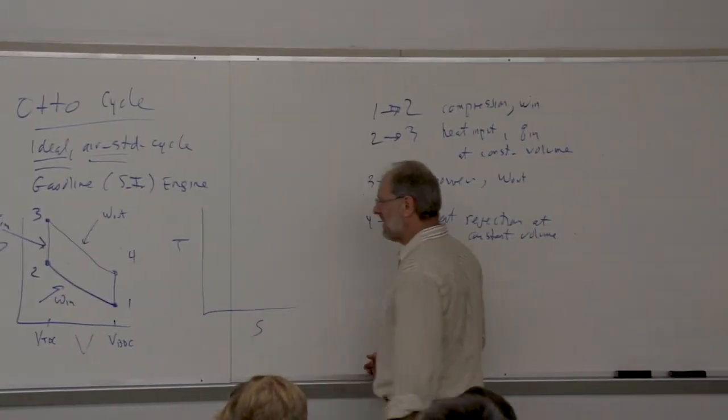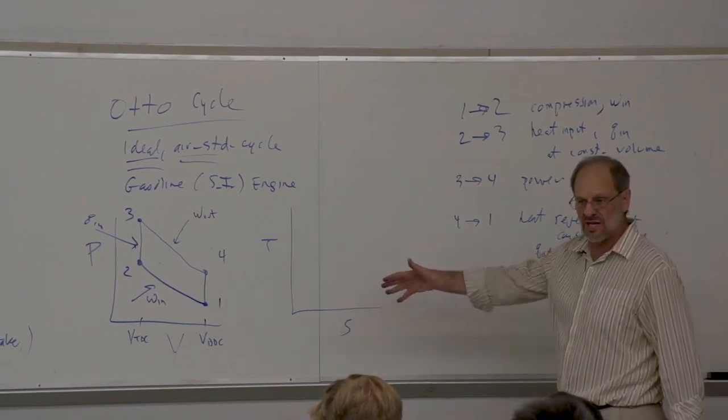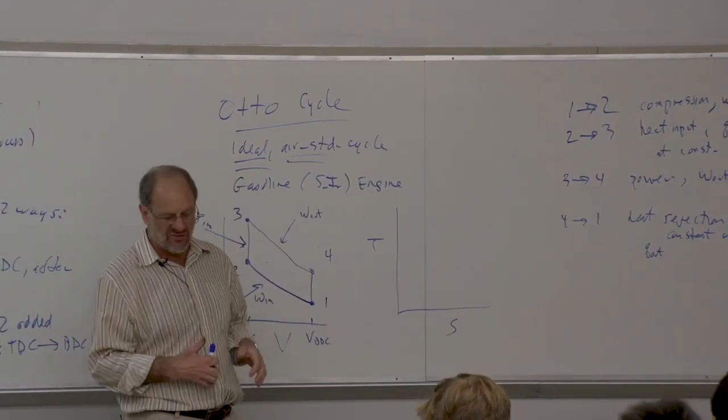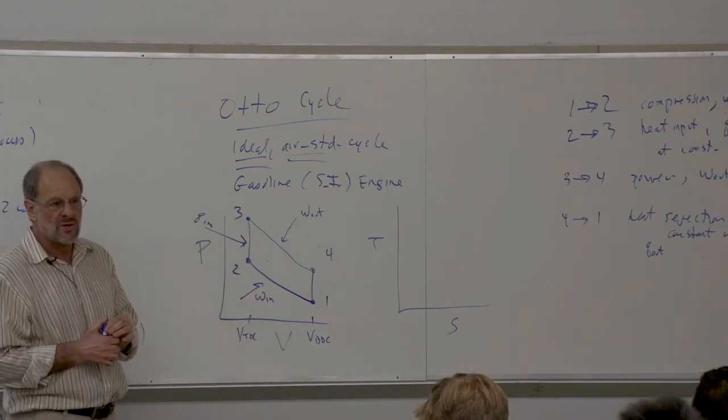All right, so a couple of other things to note here, and this will be more evident as I go through the TS diagram. Remember I had mentioned that this is an ideal cycle. So what happens to the entropy as we go through the initial compression process from 1 to 2? Well, it's ideal, right?